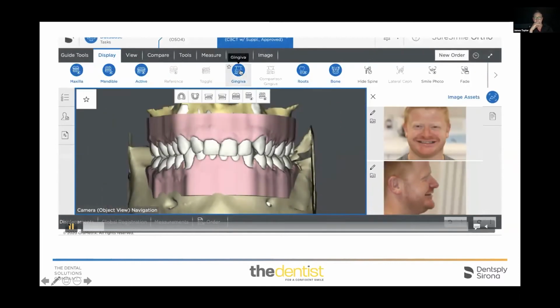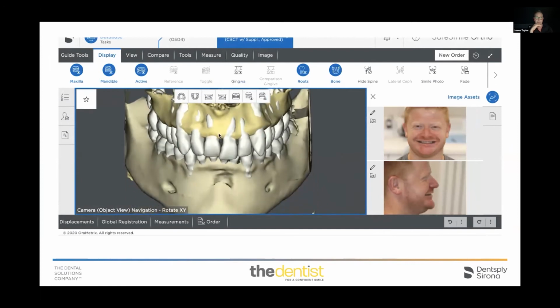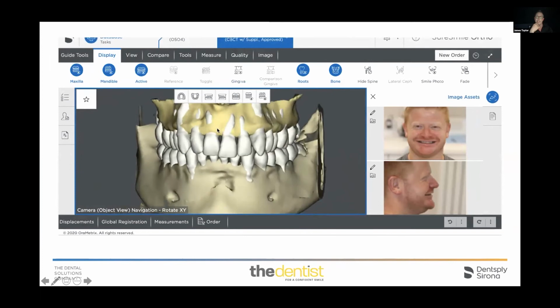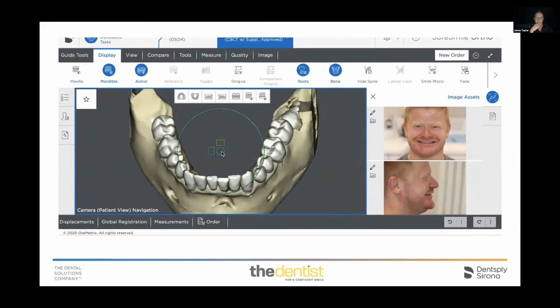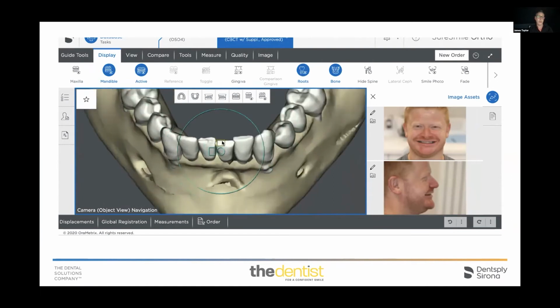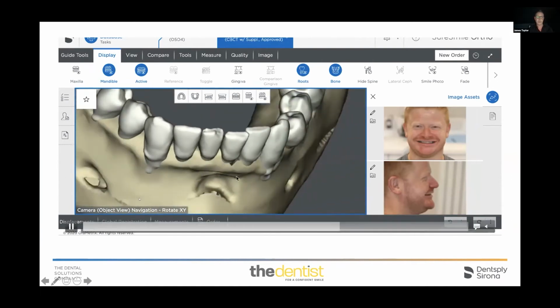As I'm looking through his treatment and his scan, I notice that there's a bit of a defect in the bone in the lower anterior region, just below the centrals. And I'm trying to work out what is going on. What is that defect? Is there something wrong with the SureSmile software? So at that point I go to the scan, look in a bit more detail, and have a look and see what's going on.